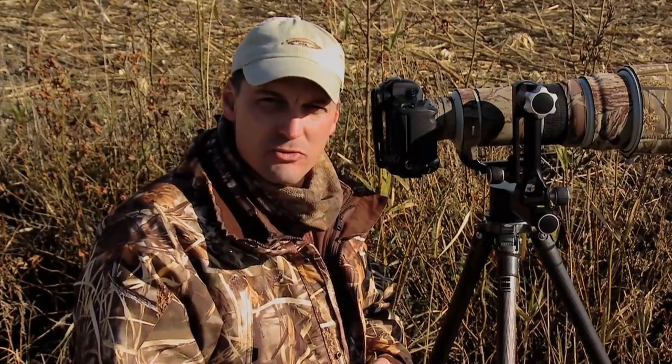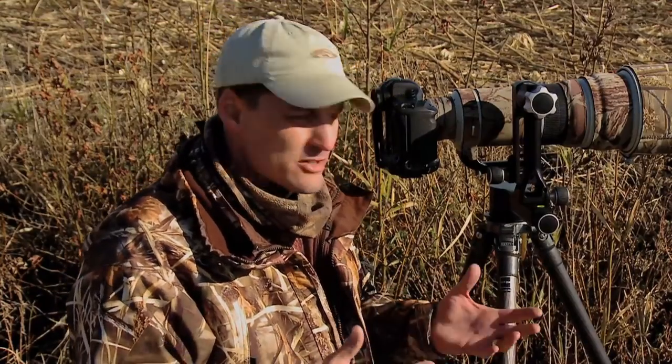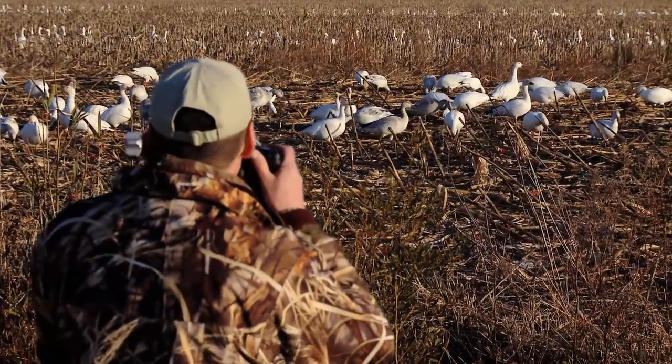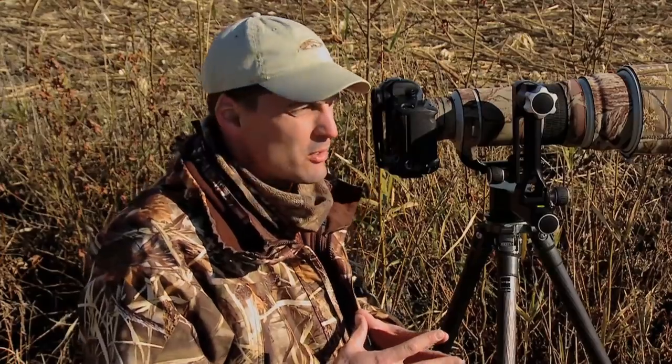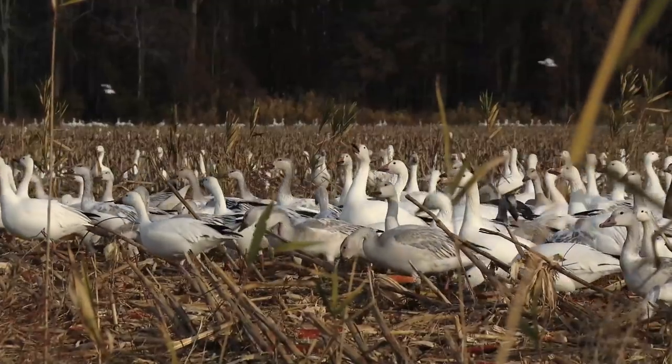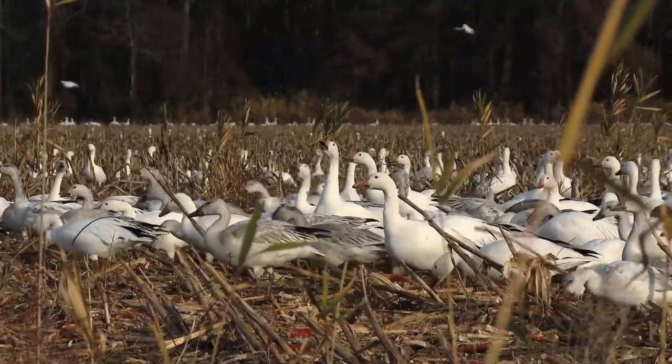Well, with the restrictions of the refuge, I was a little concerned that we wouldn't be able to get that. But as you've seen, we have geese all over us. And this is really kind of unusual that they come this close to the road. We're right here on the edge of the highway and we've got geese within 10 yards of us.